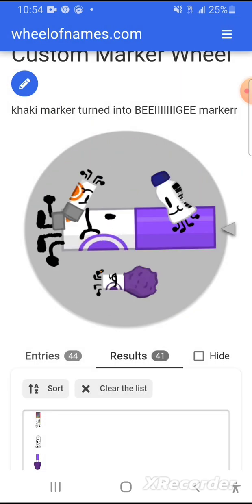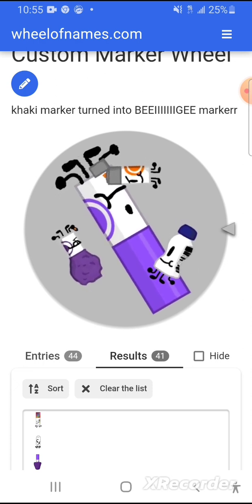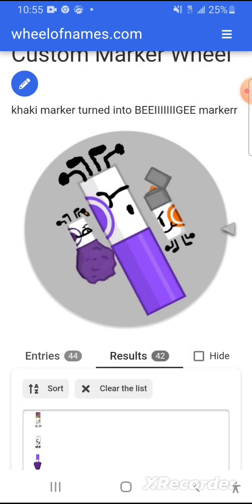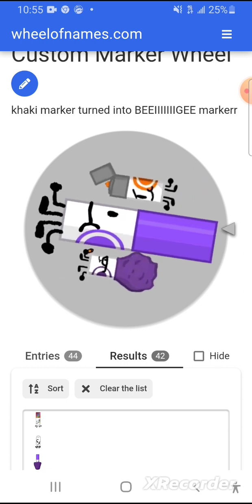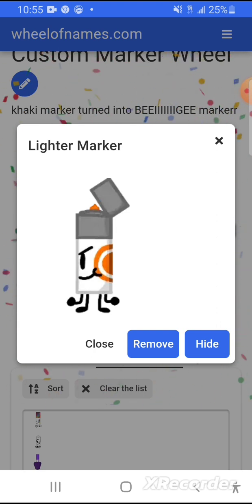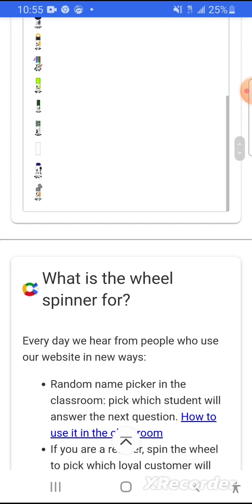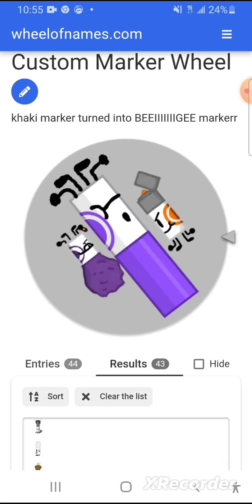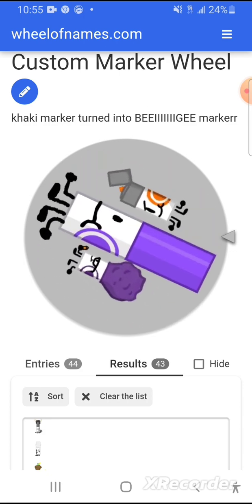The 3rd marker out is no. Wait, what? The 42nd marker out is 2% marker. And the winner of the custom marker wheel is lighter marker. Psych, the winner is genius marker. As they were the last one to get picked.